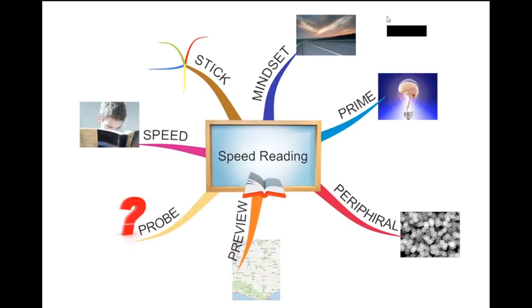First of all, we're going to talk a little bit about the mindset you need to be in when you're speed reading. Then I'm going to look at how you can prime yourself to be interested and notice the things that are going to be important to you as you read a book. We're going to talk a little bit about your vision and how your eyes work, and your peripheral vision, how you can get those involved to improve your performance.